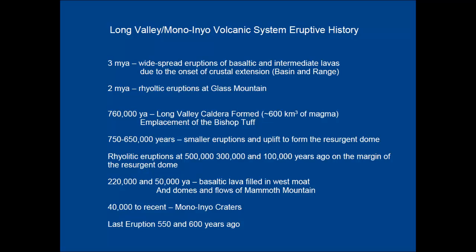The history of the Long Valley caldera is complex, just as the Yellowstone caldera is. 3 million years ago, there were widespread eruptions, both basaltic and intermediate lavas, due to the onset of crustal extension. So as the basin and range got pulled apart, new pathways for magma to reach the surface and form lava flows occurred in a number of locations. 2 million years ago, there were rhyolitic eruptions at Glass Mountain and a couple other points. 760,000 years ago, that's when this big Long Valley caldera event occurred. 600 cubic kilometers of magma, and that is the emplacement of the Bishop Tuff.